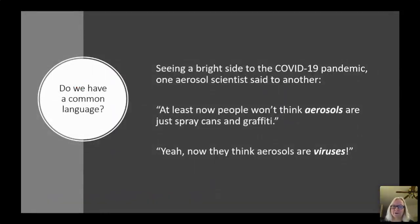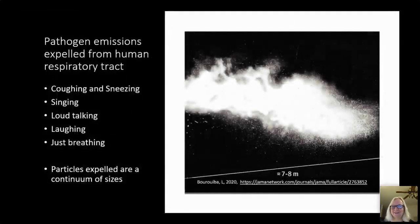So when we say the term aerosol, we do not have a common language. Seeing the bright sides of the COVID-19 pandemic, one aerosol scientist said to another, well, at least now people won't think aerosols are just spray cans and graffiti. And the response was, yeah, now they'll think aerosols are viruses. So it's a challenge even in understanding what we mean when we say aerosols.